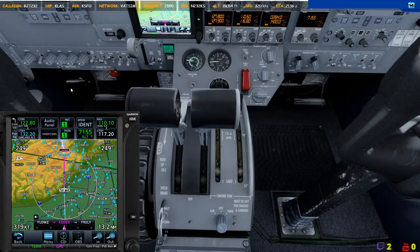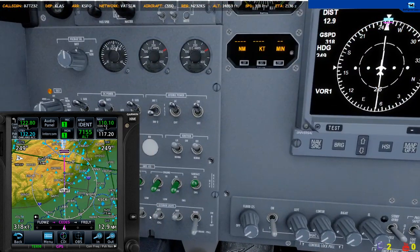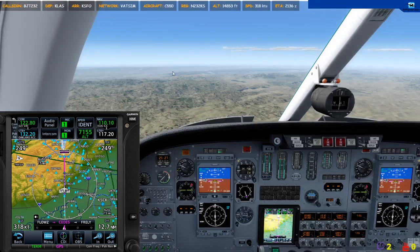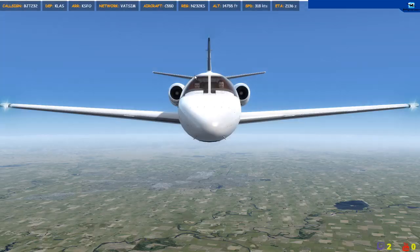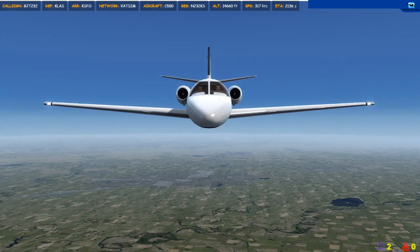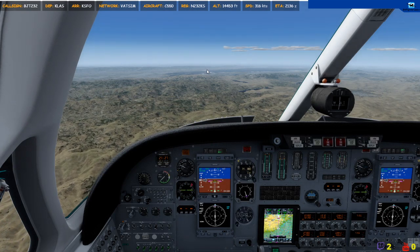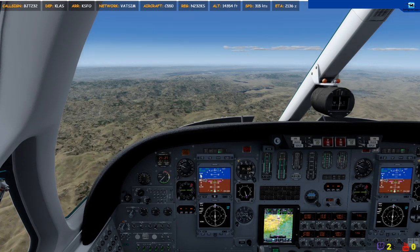Throw some lights on here. I'll get our recognition lights going so I don't forget them. Next one will be landing lights. You can see that I have them on. Gotta scoot out a little bit there. And we'll be looking for the San Mateo Bridge and the airport.